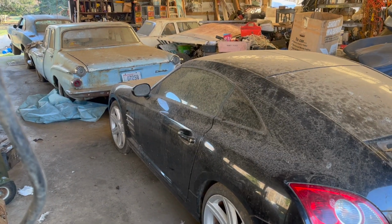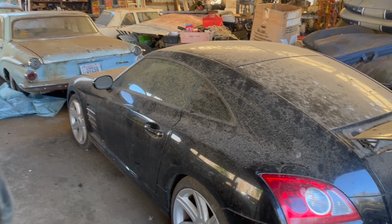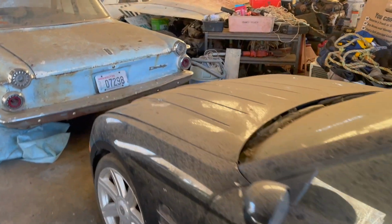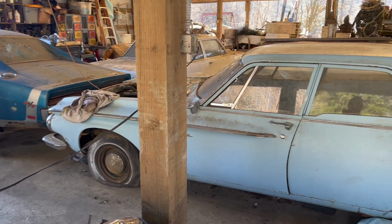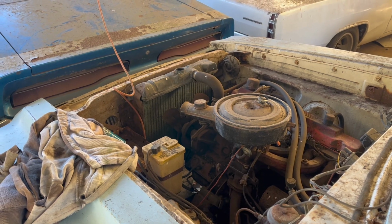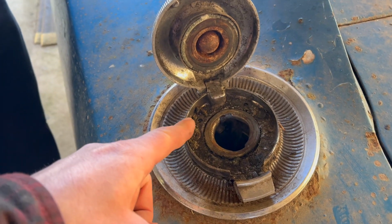I actually got this Chrysler Crossfire, you know, actually a Mercedes or whatever. That's fine. I got this thing running and driving for Tom like 4 years ago. I guess it hasn't been driven in a while. Big block. Here's another of the '62s. It's cleaner than I remember. I've driven this car. Hey, I found something cool. Yeah, but it's got living things in there.